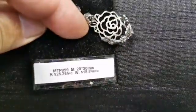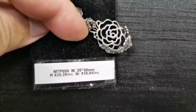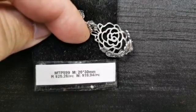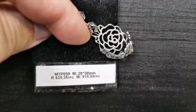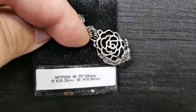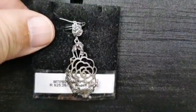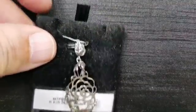The code of that one is MTP 899 for a 20 by 30 millimeter pear stone. Retail price is $25.26, and the wholesale price is $18.94. And again, this obviously is for a cabochon, right? You couldn't use a cut stone on that one.